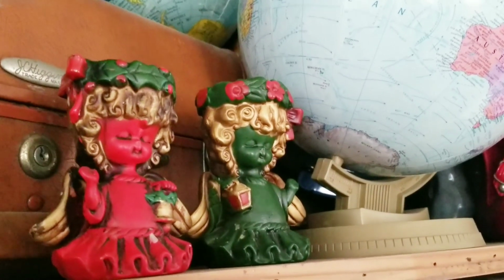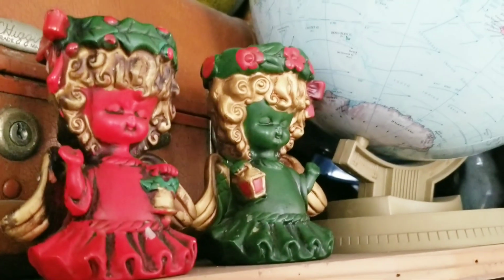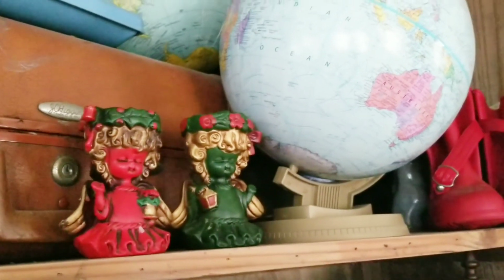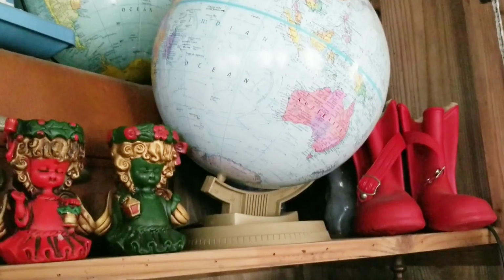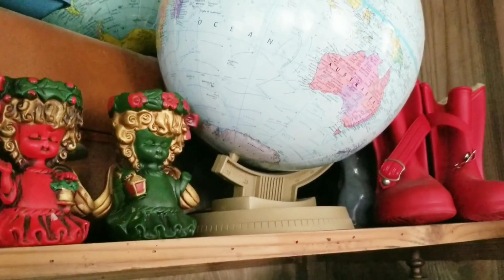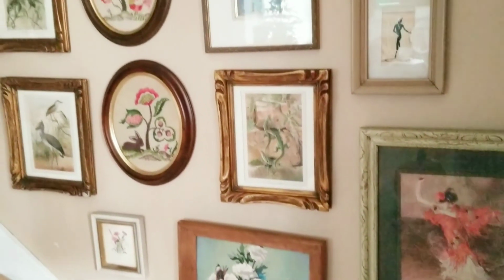These are quite unusual. My mother did ceramics back in the 70s, and I believe these were hers. Why she decided to make angels that were red and green, I don't know, but I think they're absolutely fabulous. I have 3 of these. They've got that great gold hair, and they've got a spot on top to put a votive candle in. And those red little boots off to the side were mine growing up. My name is written on the bottom of them.